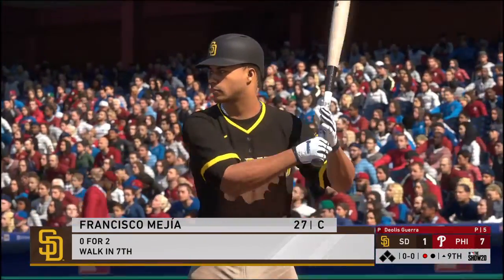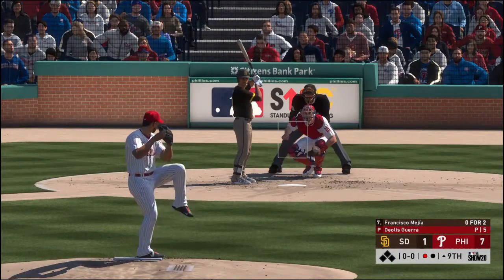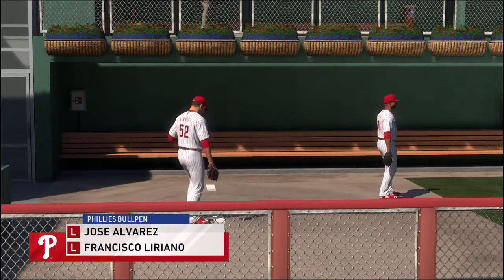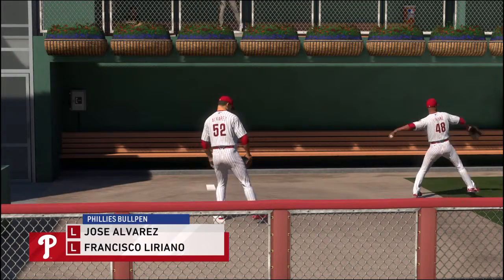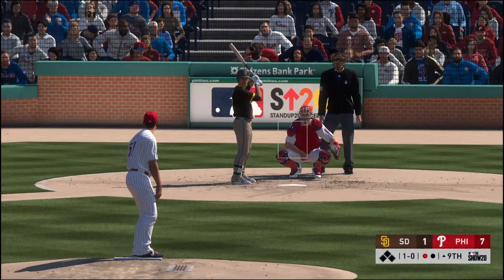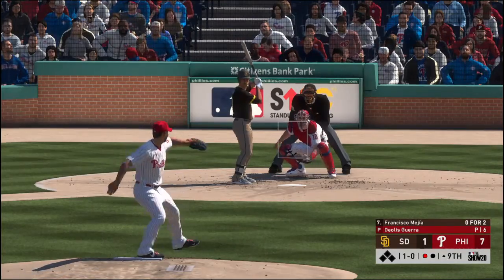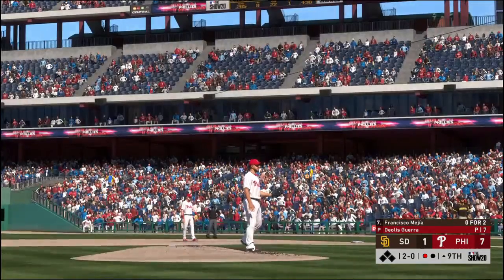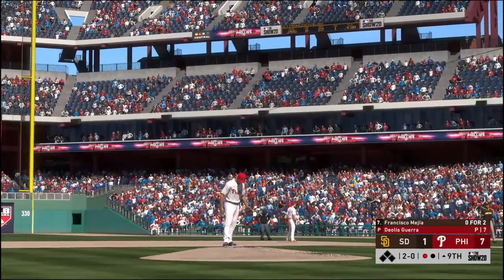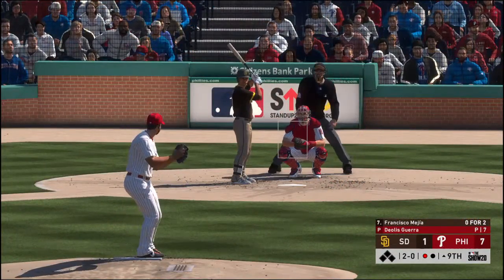No hits to this point. He's set. Here it comes. Nope. Outside. Now we'll see some action in the bullpen as the lefty starts to get loose. And a fastball that's about off the radar screen there. It's 2-0. Now, when you've got a 6-run lead out there, there's no reason not to go right at guys. You have to keep attacking the zone.